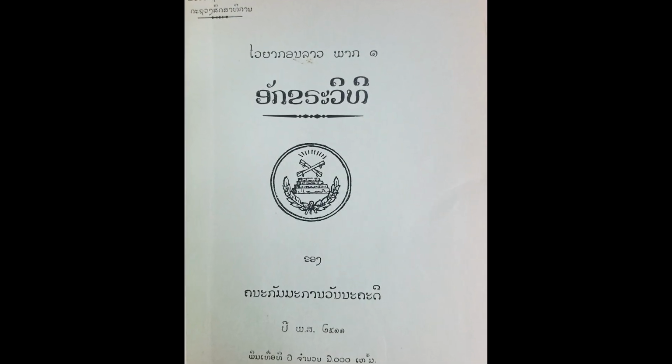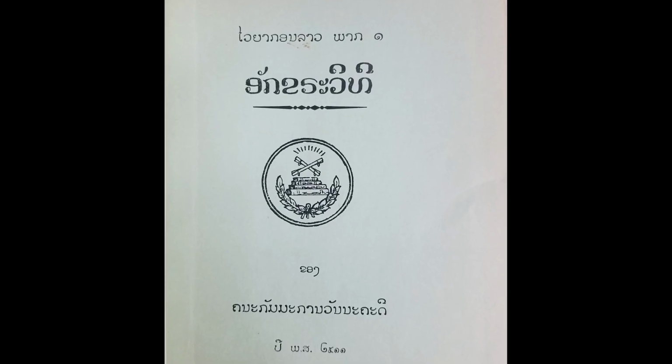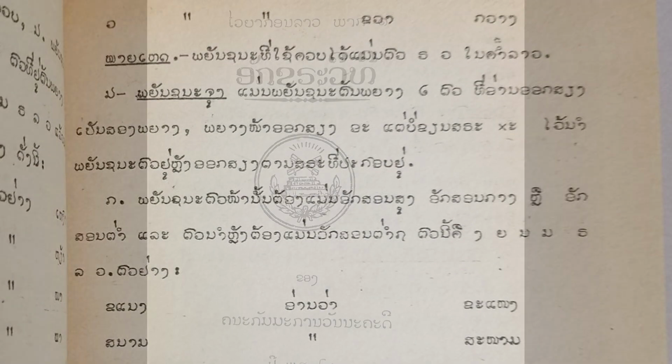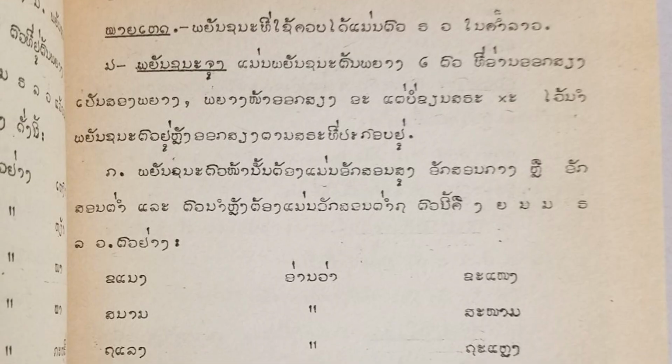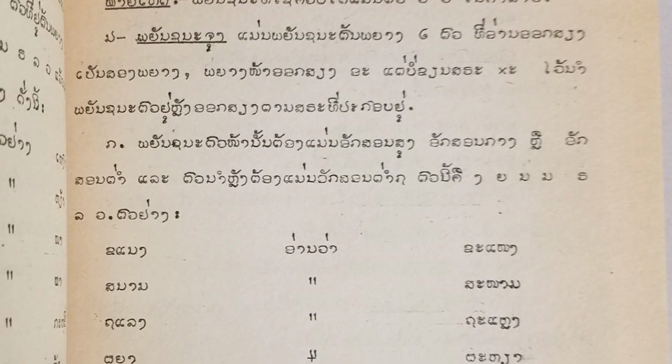The standardized typewritten system, first developed during the French period, was further simplified during this period. The typewritten script was then widely used and read by a much greater proportion of the population than ever before. What you are seeing here are a few examples of books from that time.